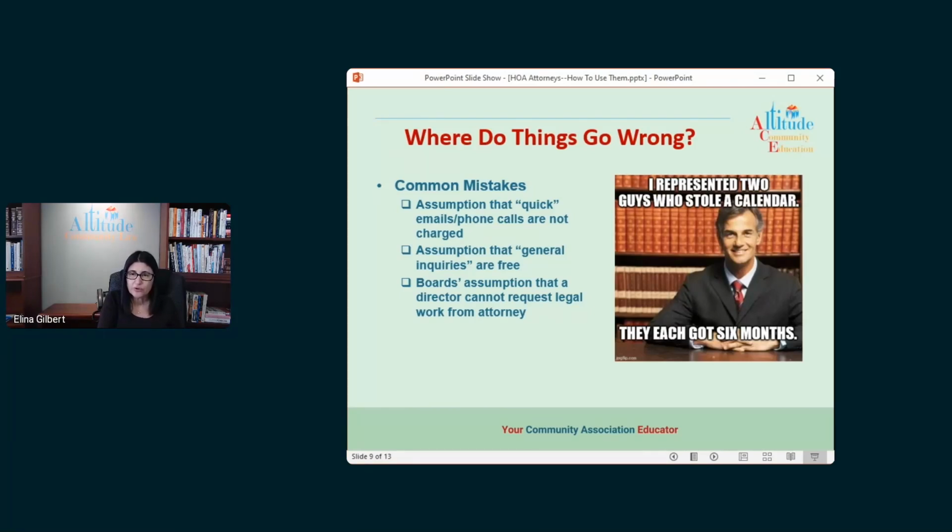It was a general inquiry. This was from the class. Well, no, it wasn't. You wanted us to look at your documents and provide you a step-by-step on how to do things. These things are not free. If you think they should be free, then at least put in the email, hey, is this free? Because if it's not free, don't do it. And then you'll probably get a response saying, I'm sorry, unfortunately, we would have to charge for that. And so tell us if you want us to do it at some point. But the rule of thumb is don't assume it's free, because almost everything gets charged.